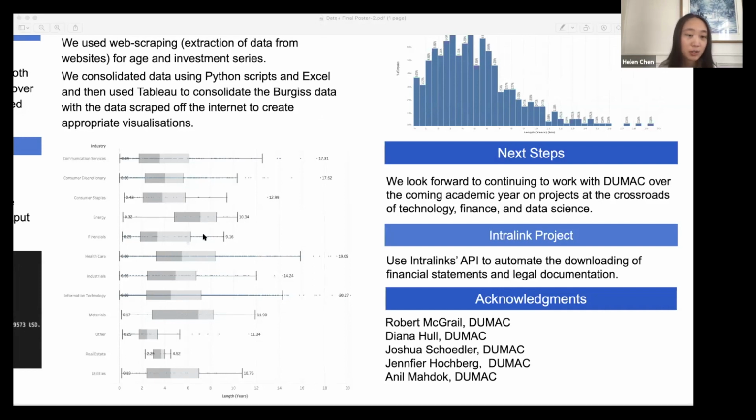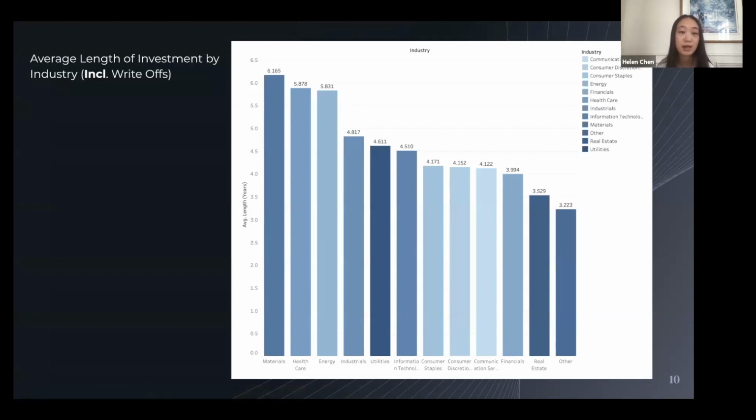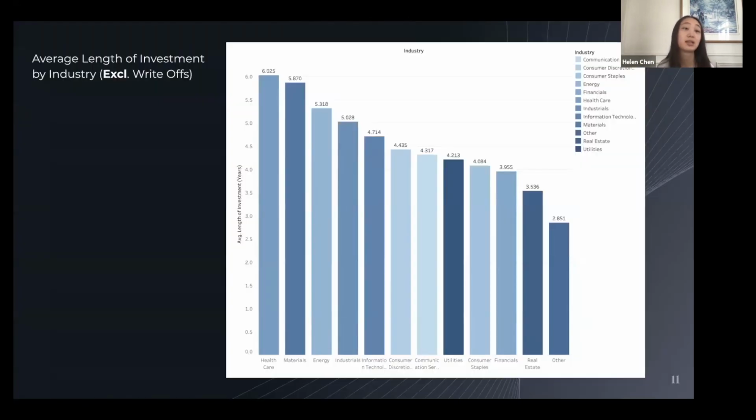So we had a lot of different visualizations, so I'll sum up some of the most important ones. If we take a look at this one, for example, we can see the average length of investment by industry, including the write-offs. From here, we can see that investments in materials and healthcare are much longer than investments in real estate and financials. This is looking at all the fully realized companies. And then this visualization is very similar, but excluding write-offs. So we're only looking at fully realized companies, where the other one included fully written off companies as well as fully realized companies.